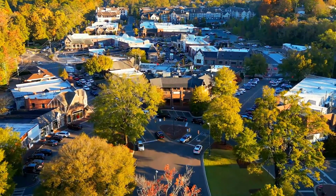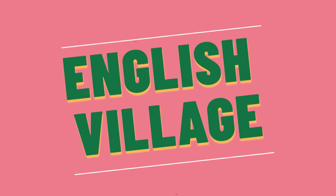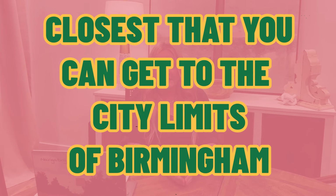As I probably have mentioned before, Mountain Brook is home to 3 villages, and they've been around for a long time, pretty much as long as the city has been developed. So the first village we would talk about in Mountain Brook is English Village. Now that is the closest that you can get to the city limits of Birmingham, and it is right next door to a community of Birmingham called Forest Park and Highlands. Both of those are very well liked in the city limits of Birmingham, but Mountain Brook borders those, and English Village borders that Forest Park area.